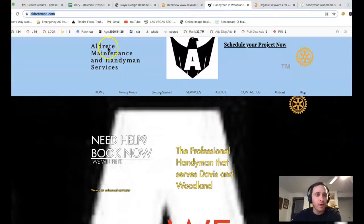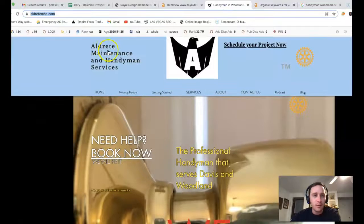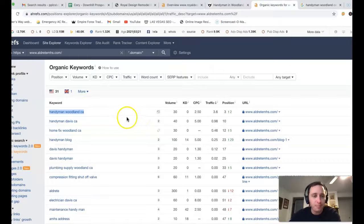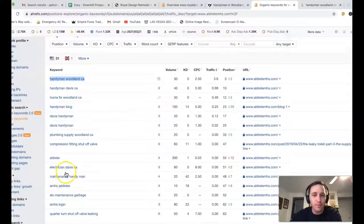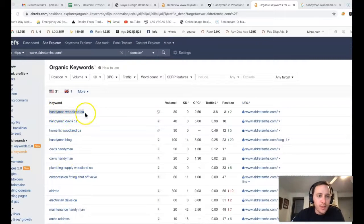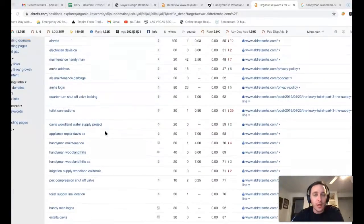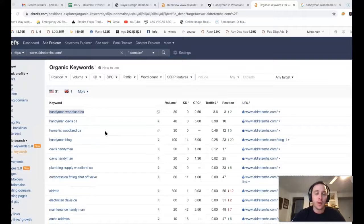Let me show you one of your competitors. This is a Aldrete, whatever. I don't know how to pronounce it. I put them inside of Ahrefs. Here are the keywords that they're actually ranking for. So some of these keywords, handyman woodland CA, there's 30 clicks, handyman Davis CA, just really coming in, finding whatever keywords you actually want to go after. We can actually go after TV mounting as well, but we can put a big list of keywords of work that you want to do. So that way we can really target those and bring in those qualified jobs on what you're actually going after, and really bring a decent amount of work for you.